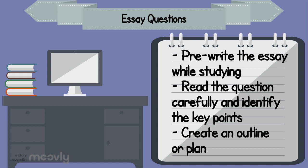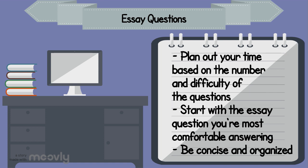is still organized. You should remember to plan out your time based on the number and difficulty of the questions. Are there more challenging questions that will take more time? It can help to start with the topic you are more comfortable with to build your confidence. When you are writing, it is also important to make sure that your essay is concise and organized.